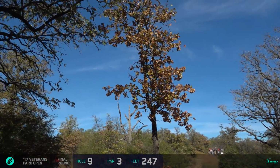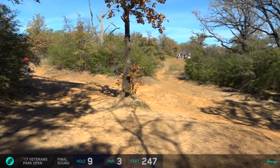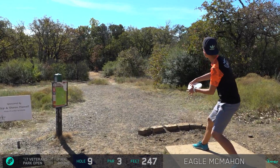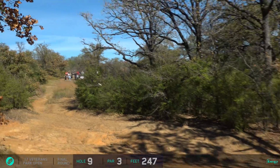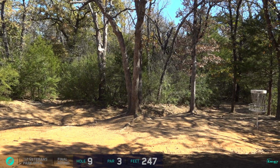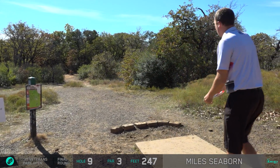Austin trying to follow that line. This is coming in a little fast. Oh. Caught the top end there of the tree. It's going to leave him, I'd say, at least 50 feet or so away. And Eagle. That was a lot of hyzer. Comes up a bit short, but he's probably around circle's edge, 30 feet or so.